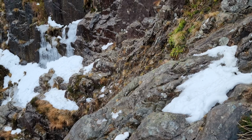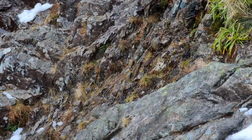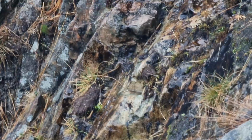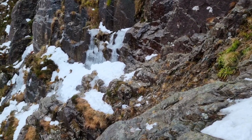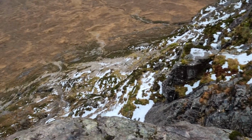That little bit definitely looked worse than it actually was. If I zoom in, you'll see there are some rocks that are nice for stepping on. They're nice and square, you get a good foothold, so it's not slippy. They weren't filled in with ice, the bits I needed to stand on.